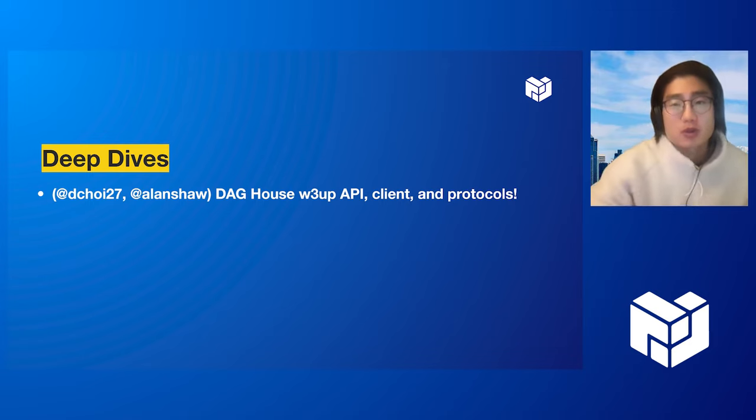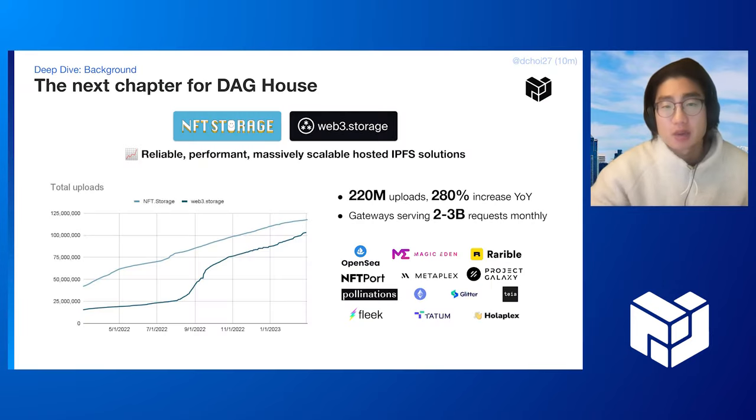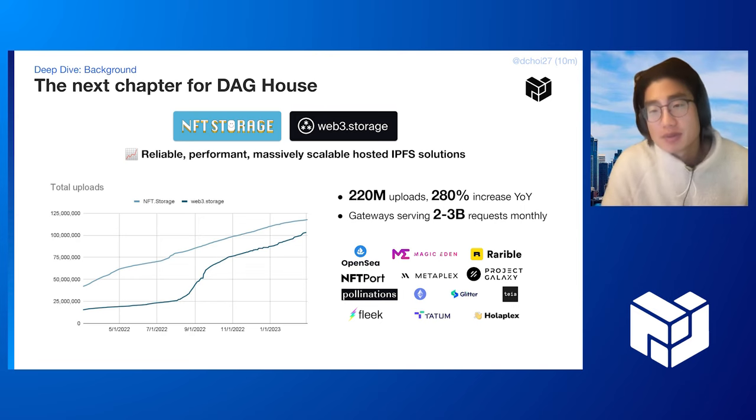We build Web3 storage and NFT storage, which have grown a bunch in the last year. Alan, mind flipping to the next slide? Because it is a reliable, performant, hosted IPFS solution that gets your data onto Filecoin. You can see total uploads have grown 280% over the last year. But today's deep dive is about our next chapter as a team and a product.